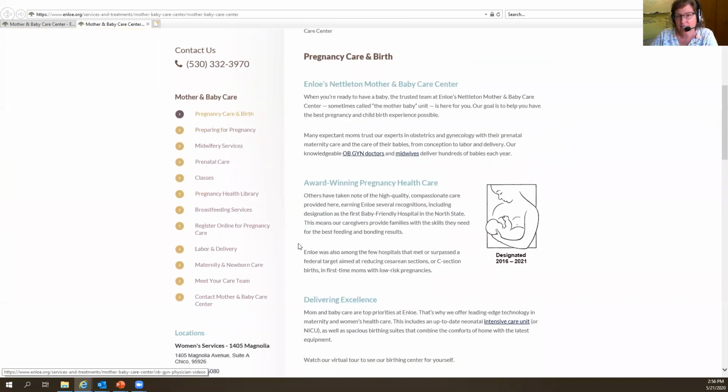If you look on the left-hand side here, you can see the titles of the different links, everything from preparing for pregnancy all the way through labor and delivery. There's also classes listed here, which at this time, which is May 21st today, there are no classes being taught in person, but hopefully in the next few weeks we will be changing that. So you would have access to classes you might want to sign up for, and you can look them up on this website.